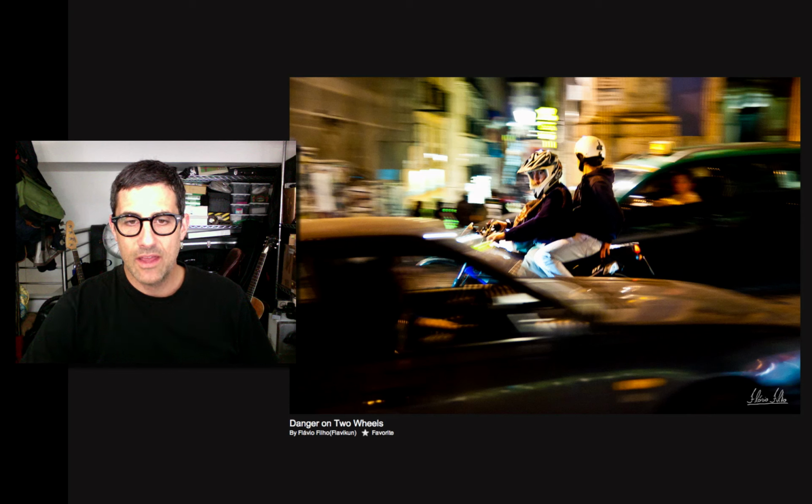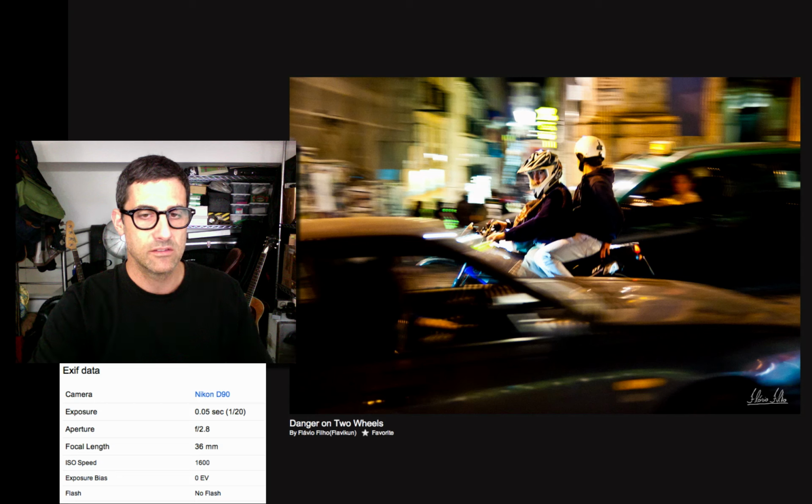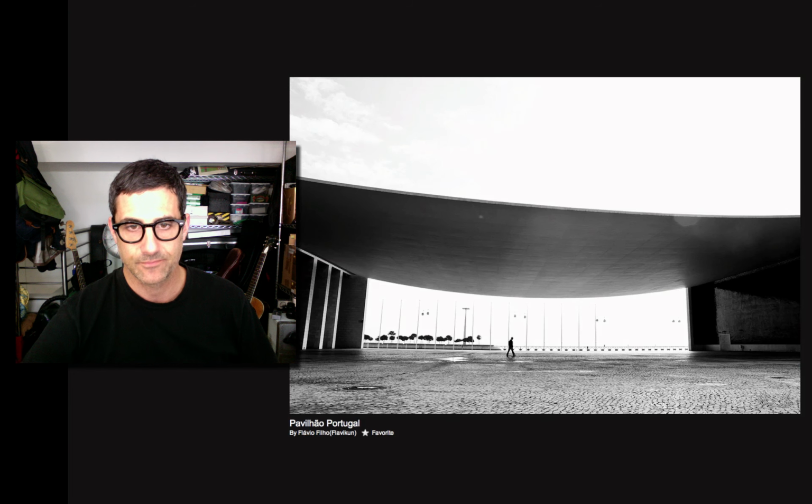Okay, so we have a couple of motorcyclists in the busy streets wherever they are, and the cool thing about this is that he obviously was tracking on these two, and was able to capture them. You get to see this person's face in the helmet, and you kind of get to see that somebody's looking over here as well. It's a little bit chaotic looking, and I think that that's probably cool. But as far as street shots go, it's interesting, and it works.